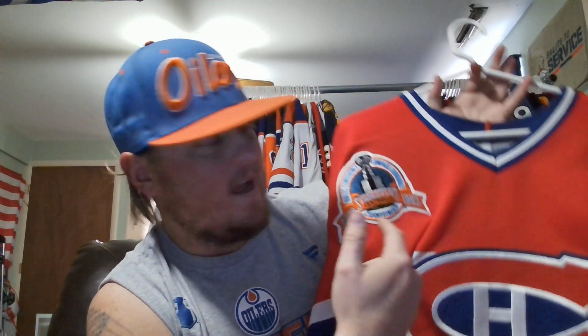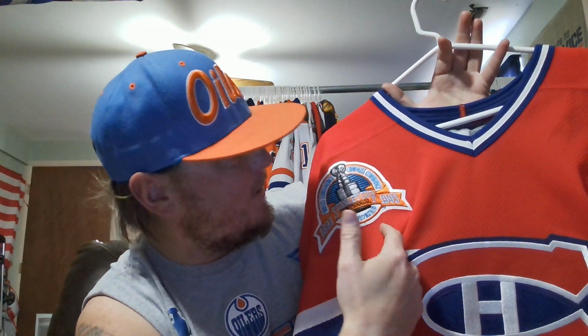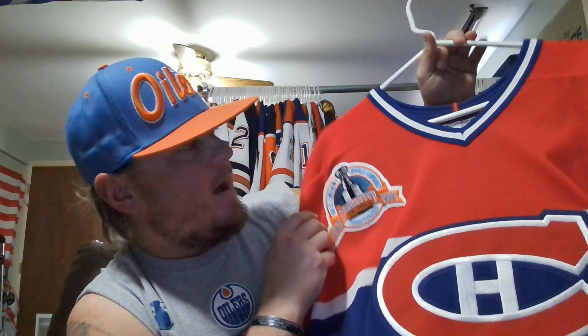obviously I'm not an NHL player, but I can't imagine the pride these guys felt coming out on the ice with this giant patch on. Like, I don't know, I think that's pretty cool, and it's a lot of detail in there. It's a pretty sharp look.